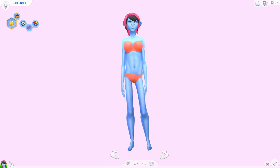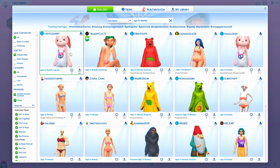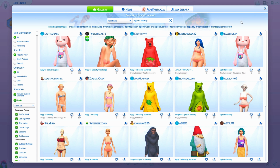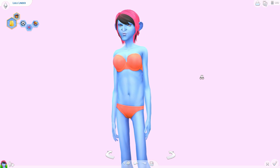So basically here's our sim. She was one of the surprise ones. I think it was this one here. It says ugly to beauty, but we're not doing the ugly to beauty. We're doing the breed out the weird, and this is what came out of that.